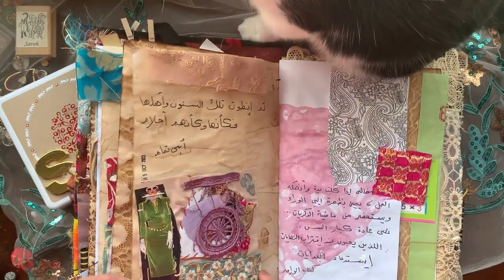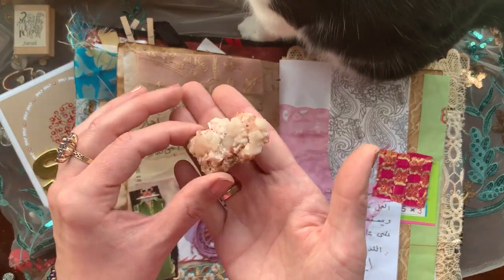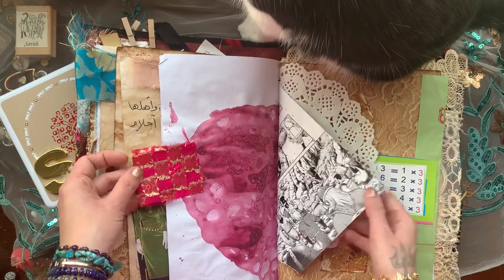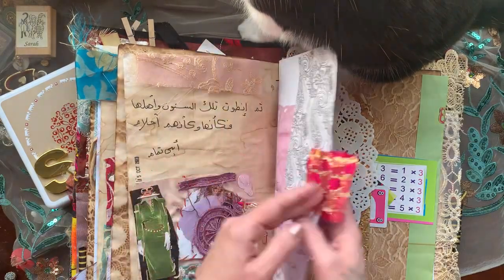Okay, you know what? Domino just batted down a crystal. I had this little crystal cluster in the window, and he thinks it's a toy. I guess it is. What makes a toy a toy? Playing with it probably.